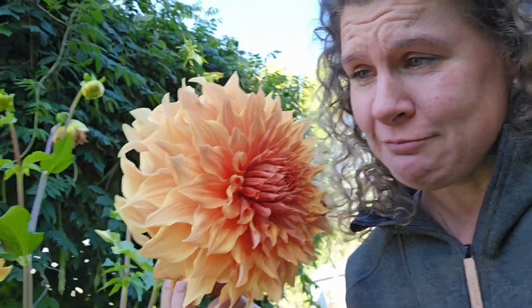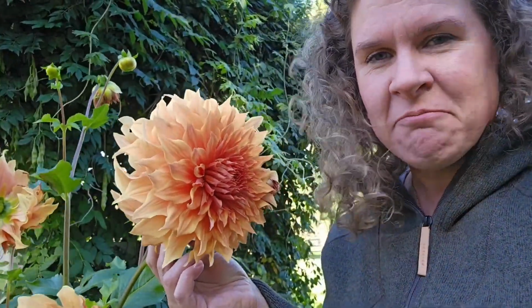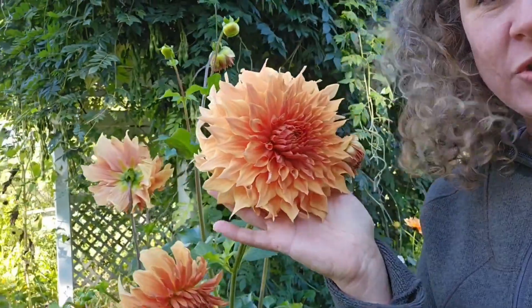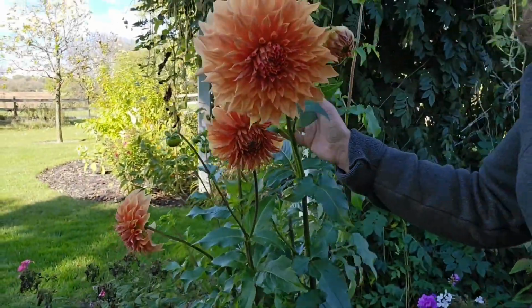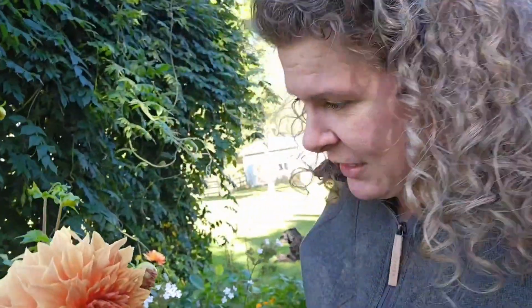Would you look at this? Isn't it gorgeous? This is my favorite dahlia this season. I purposely ordered a whole bunch of orangey, yellowy, rusty colored ones, and this one is just huge. It's dinner plate sized. Got a whole bunch of gorgeous blooms on it. It's got more coming. I have no idea if they're all gonna have time to bloom because it was such an awful season for dahlias this year. But I absolutely just love her.